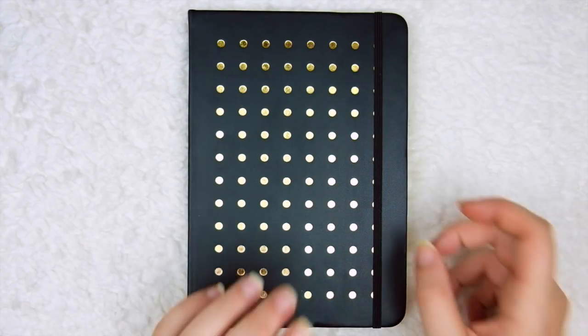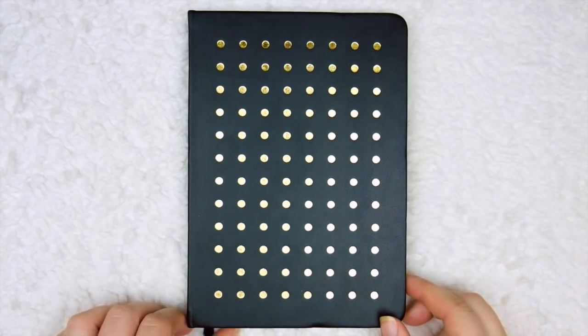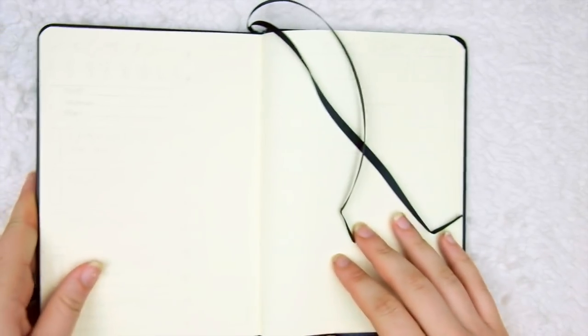Alright, so now that we have all of those announcements out of the way, it's time to jump in and set up all of our back to school bullet journal spreads.